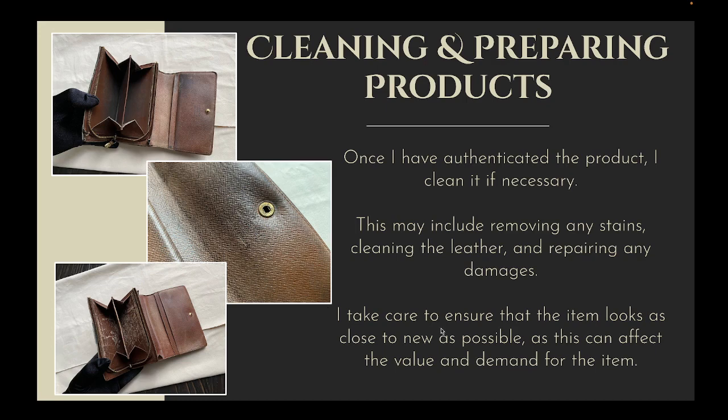But again, a lot of times when buying secondhand Louis Vuitton, Gucci, Prada, whatever it may be, it might be a little beat up and there's not much you could do about it. Sometimes it'll affect the value a little bit, sometimes it'll affect the value a lot. You just do a little bit of research online and evaluate from there and decide if you want to clean it up and repair it or just sell the item as is.